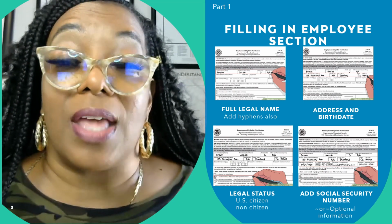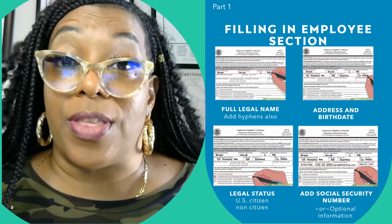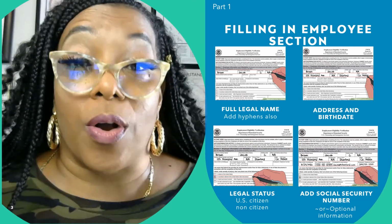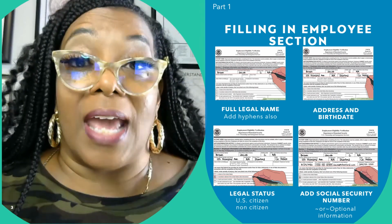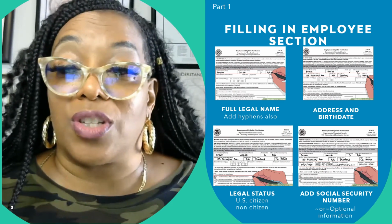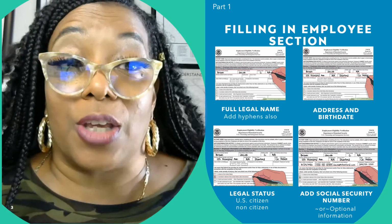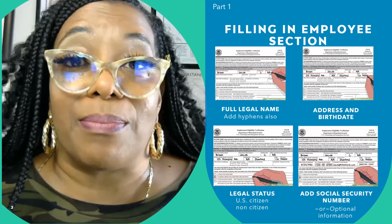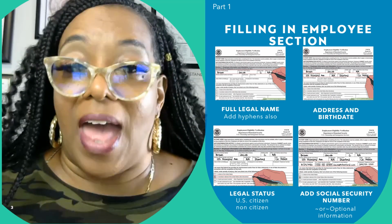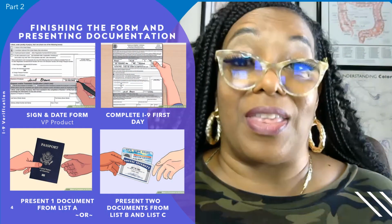Address and birth date, making sure that they know to fill that information in in its entirety. Their legal status, whether they are a United States citizen and or an immigrant working in the state on a residence pass or for just work. And then add the social security number. If they do not have a social security number, they will have the proper documentation, the permanent resident employee number, and or just the work permit numbers. They'll have that and they'll indicate that on that identification that they present to you.